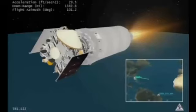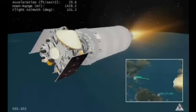Centaur continues to perform well. Current altitude, 145 miles. Downrange distance, 1,597 miles. Current velocity, 15,333 miles per hour. Just a little over 10 minutes since launch, and everything continues to go well.